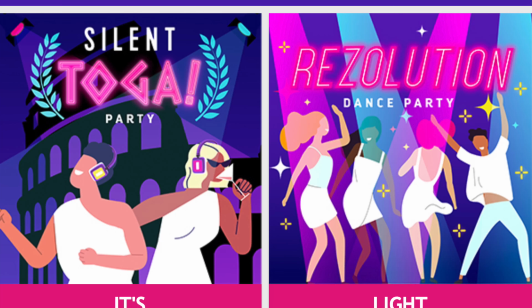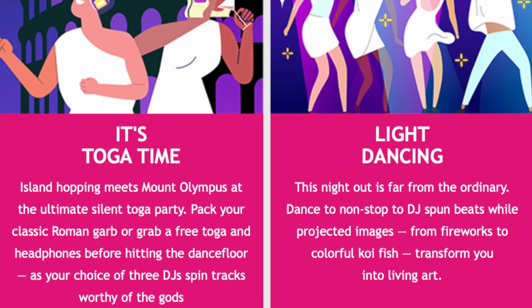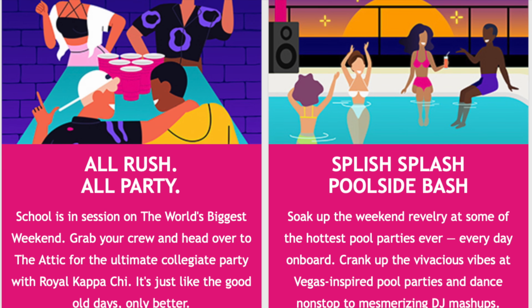There's even a toga party up in the solarium one night. It's usually the last night of your cruise, where they give you a toga, just like if you were in college all over again. And you can't miss the sail away parties and the parties on the pool deck as well.